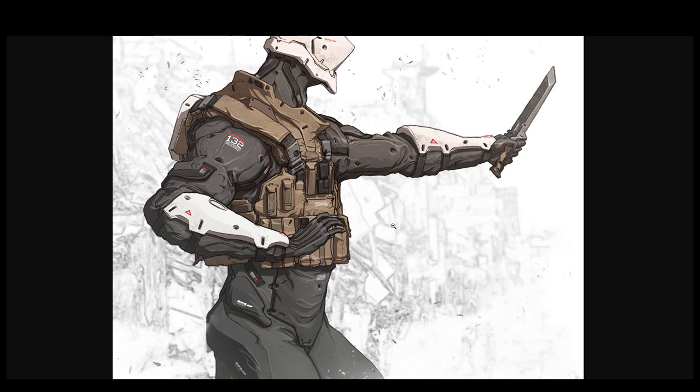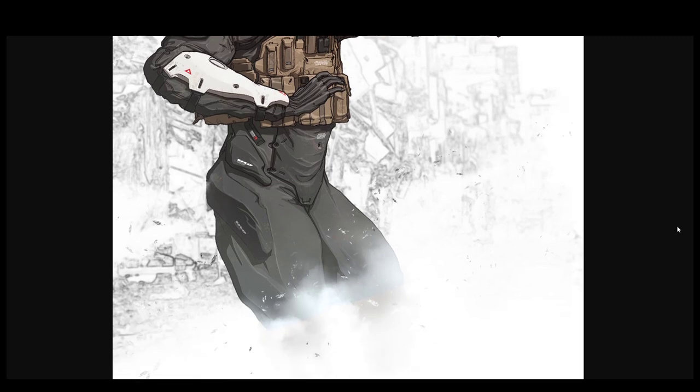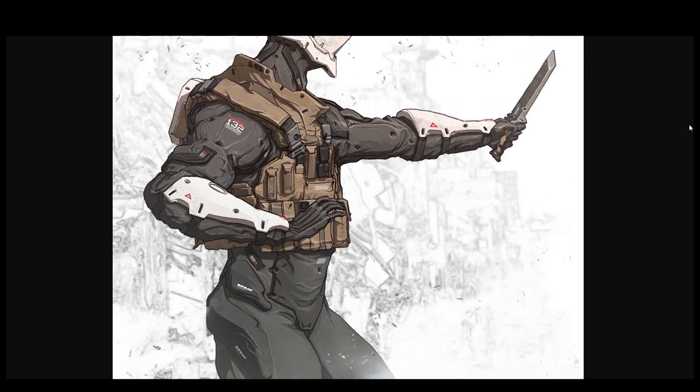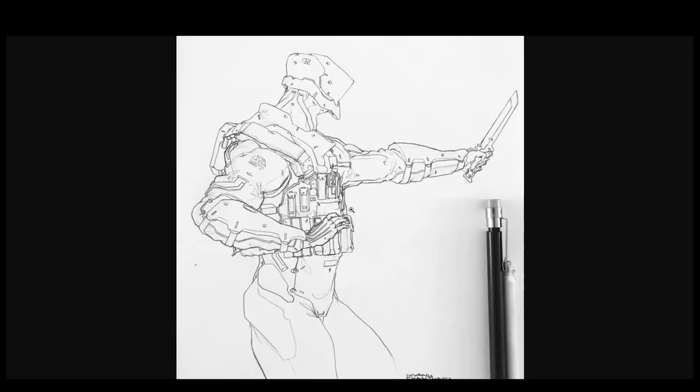Awesome. Even the blade looks pretty cool. Here, he doesn't use a line to illustrate the smoke. He uses kind of a brush for that sort of thing. In the background, he did use that photo filter thing, right? That line filter thing in Photoshop, right?